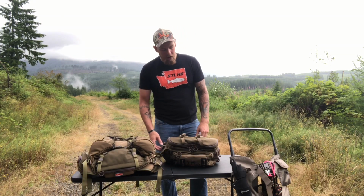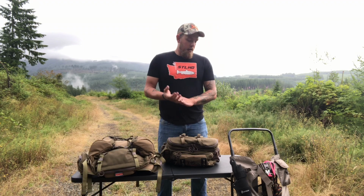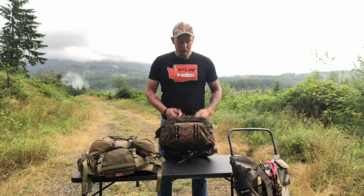Like I said, I used this all last season because I did primarily day hunts for deer, and I didn't get a chance to go out elk hunting last year, which really sucks. But it did what it needed to do, and I can't remember the price point on this.